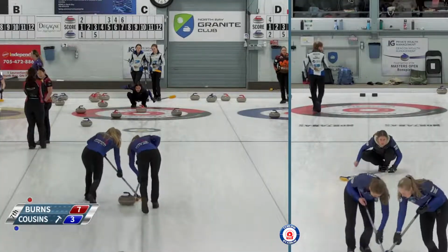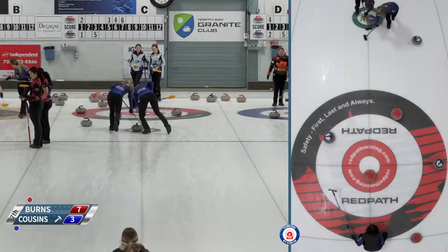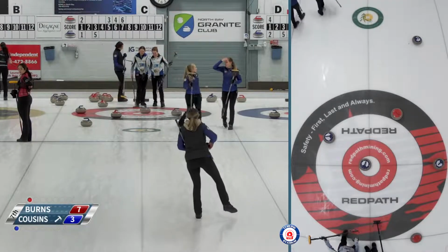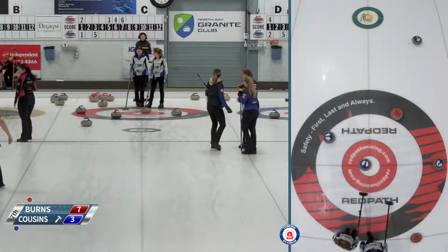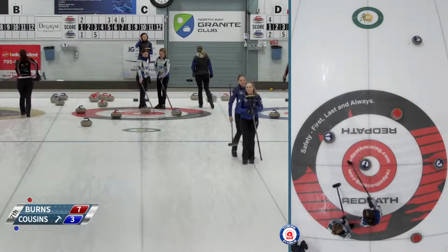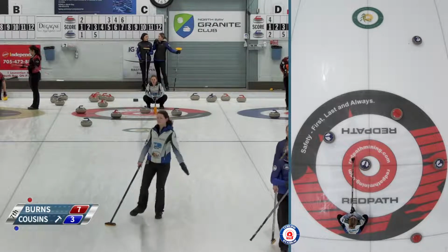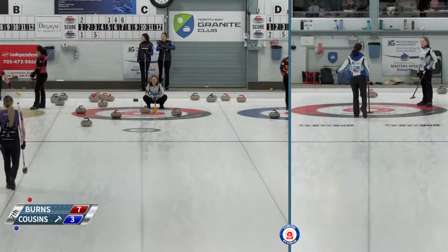So Elizabeth Cousins with her first, going after the shot stone, back of the button. Makes the hit, stays right there. Burns will have a chance to make the hit on shot rock. Now, they gestured that they were going to try to roll behind. That's the only way you give her a shot for 3. I think you want to stay right there or roll a bit broomside.